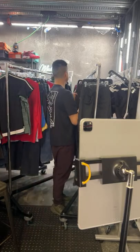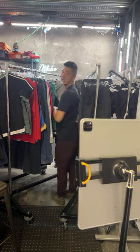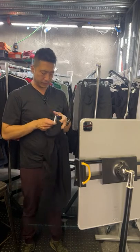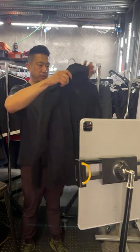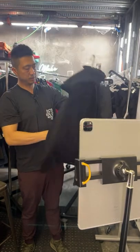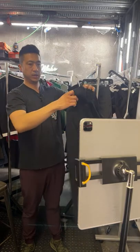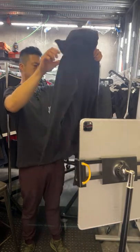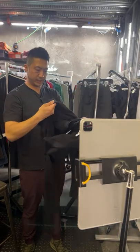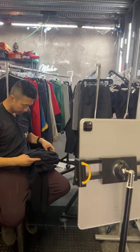Okay, let's see. Everybody else, Lululemon? Let's see what size this is. I'm gonna run a Lululemon jacket if you guys want that. Let's see what size this is. Okay. Where else can I look for the size on this Lulu jacket? Let's see, is this reversible?